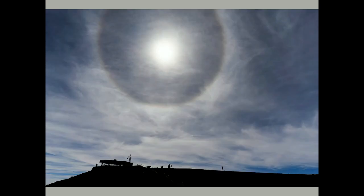Haleakalā means house of the sun, and the sun is really very strong up there. I went to the summit one day to check out the observatories and looked up into the sky, and there was this big sun halo up there. So it seemed appropriate. And this is the tallest point on the mountain, a sort of open building where you can have a 360 degree view of the area around you.